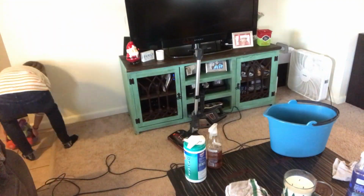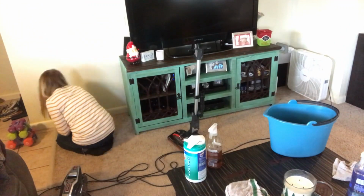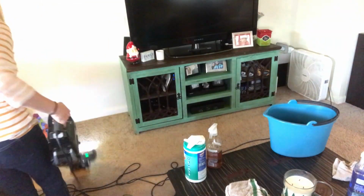As I was cleaning the other side of this TV stand, it dawned on me that I didn't wipe down the baseboards on the other side. So I'm gonna go ahead and go back and do that as well.